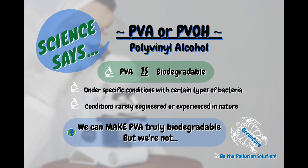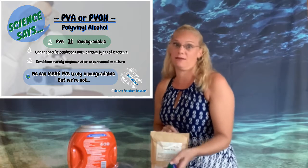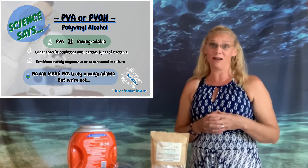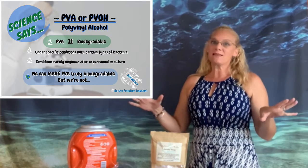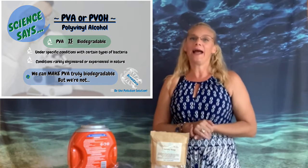So according to what researchers at Blue Land and scientists from Plastic Oceans International dug up, there are specific conditions under which certain bacteria can actually make this PVA biodegradable, hence the biodegradable label. But the chances of PVA and these specific conditions actually meeting for long enough to make the magic happen is slim to almost none, which means that, although technically biodegradable, the majority are not actually being biodegraded.